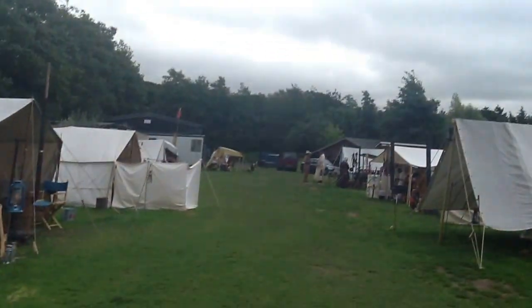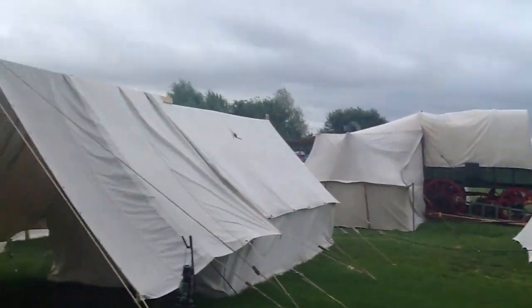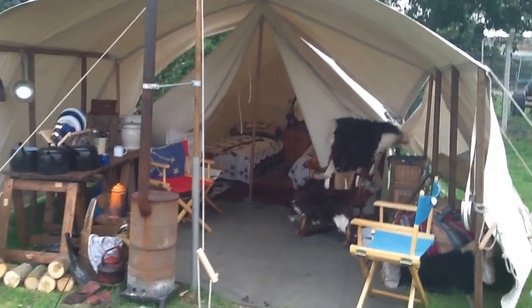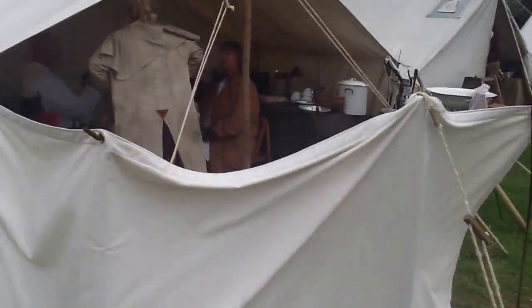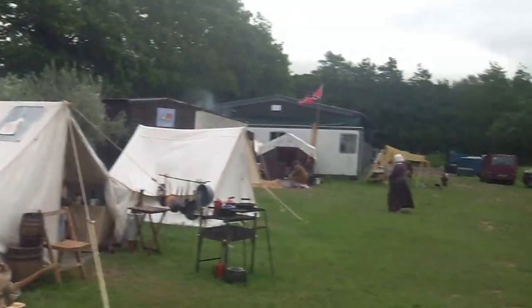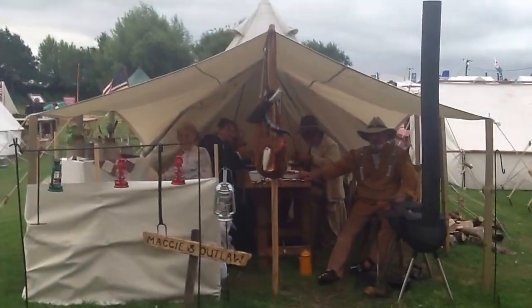So, moving down the encampment of one of the streets, and here we are directly behind the chuck wagon now, as we passed earlier on. So again, just lots more encampments. A lot of people there are quite clever and quite creative, use a lot of their modern stuff, but they generally hide it, so they have a few creature comforts. And we have Dave and his good lady and Cat Blue there. And they're just settling down for lunch.